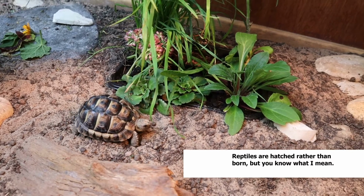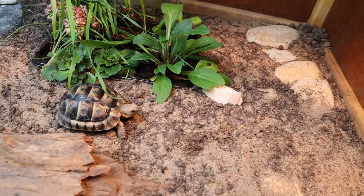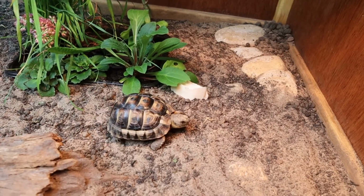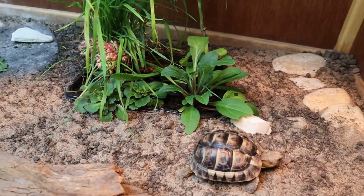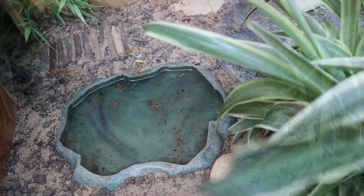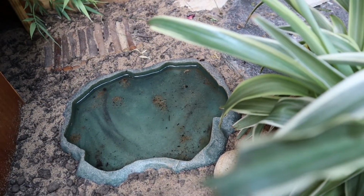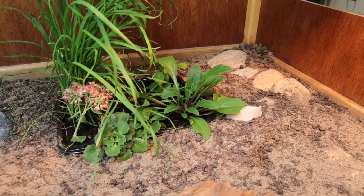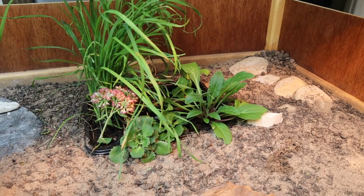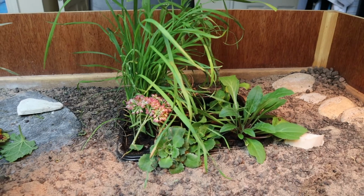Stompy lives in a tortoise table, and if you check out the first videos for him, you'll see that being constructed. Not much has changed in his table. He has had to have a bigger water dish. He outgrew the other one. We had to remove some of the plants that were in his table because he was trying to climb up the flower pots and out the other side, and we couldn't possibly have an escapee tortoise.